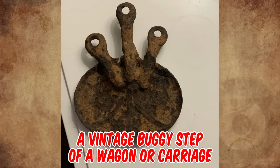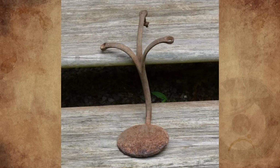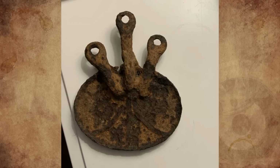It looks like a vintage buggy step of a wagon or carriage. The 3 points of contact seem to be a common theme with lots of them where it's attached to the vehicle.